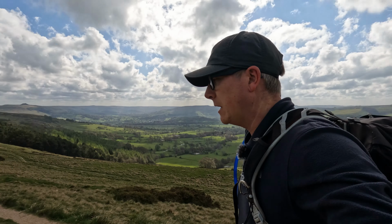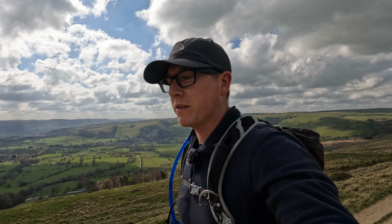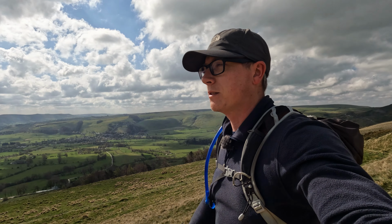So I'm still working my way along the Great Ridge, and just in front of me, this here is Back Tor, and it's the last high point until I go slightly further along the ridge to Lose Hill, which is right at the end. I've got epic views on both sides. The Kinder Plateau on my left, over here, and the awesome Hope Valley on my right, with views to Winnats Pass, Peveril Castle and Castleton.